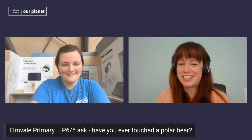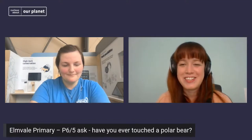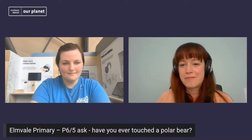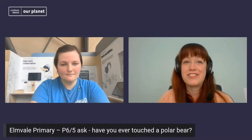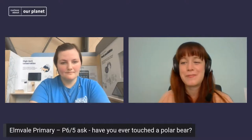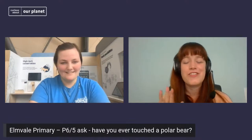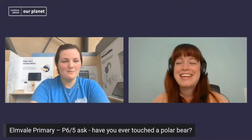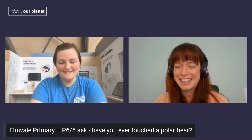No, I personally have not ever touched a polar bear, and I'm not sure I would want to get close enough to touch one if we weren't doing any tracking on them. But I have been lucky enough when we went to the Highland Wildlife Park to be really close to the bears. They were just right next to us, really. But I was still a bit too scared to actually put my hand up and touch them, because even though they're really cute, they can be quite scary as well. Sounds sensible. They probably are trying to cuddle them as well. Yeah, I wanted to keep all my fingers.